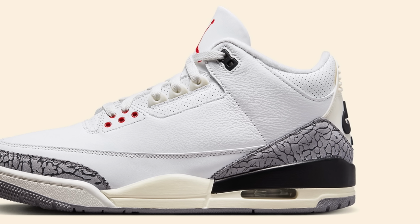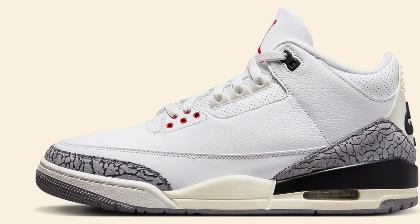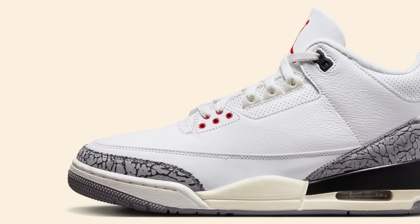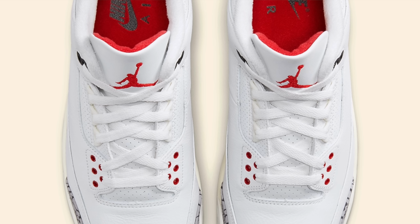It's an OG colorway, and the treatment that they added to this shoe to give it that aged midsole and heel tab, while it's probably not everyone's favorite because it seems a little corny, at the same time it does look really good on the shoe. And it's just a classic Air Jordan 3 that I think people have been waiting for since 2011. I mean, we've had some versions of it released, but not a true Air Jordan 3 White Cement in a while, so very excited about this.